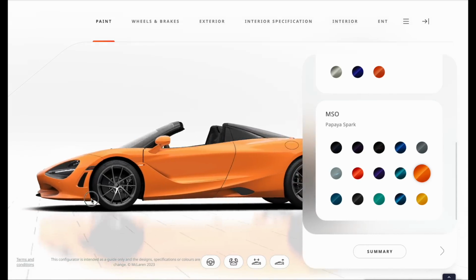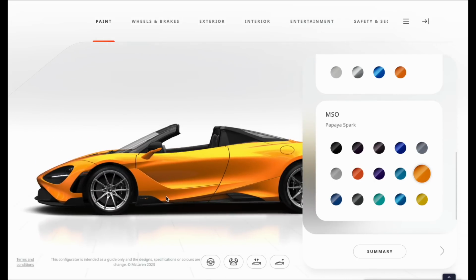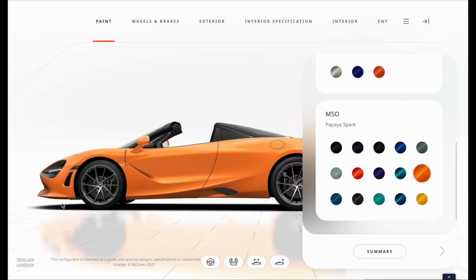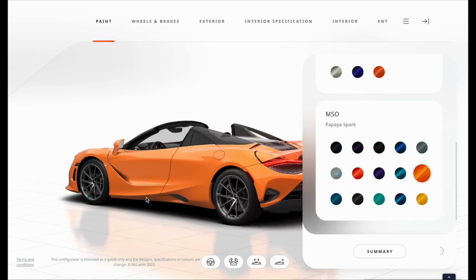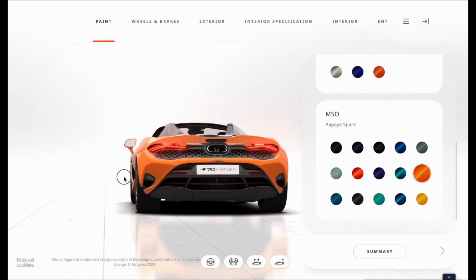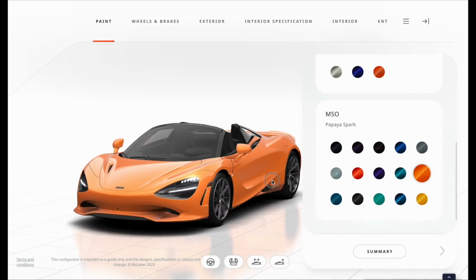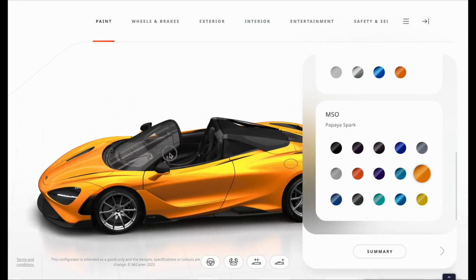So onto the side profile of both, spinning around to the side. Obviously on the LT, you've got the side skirts here, and then here, and then here. It really protrudes. And on the 750S, you're missing all that, the additional downforce and aero. So that's the side profile, and that pretty much covers the outside of each individual car right there.